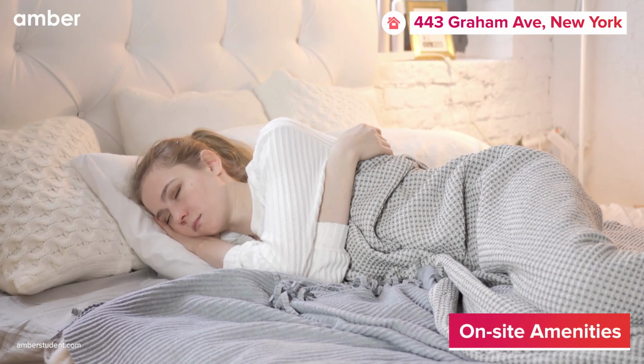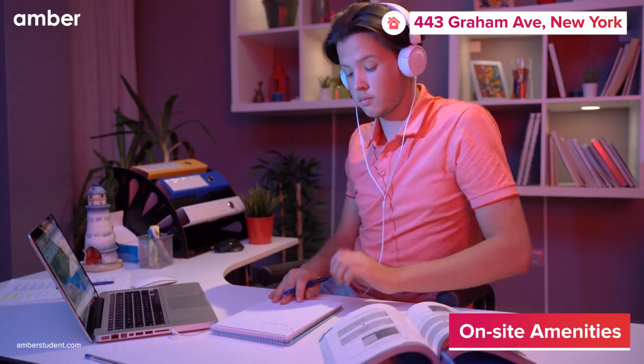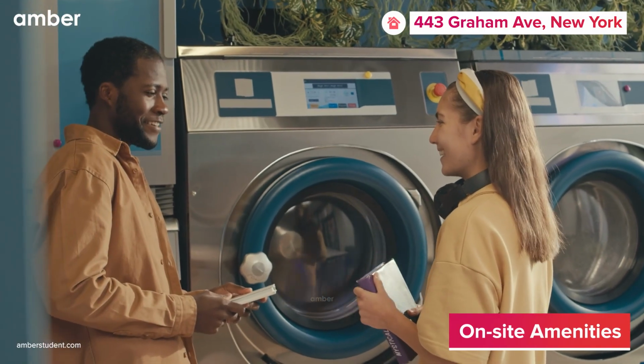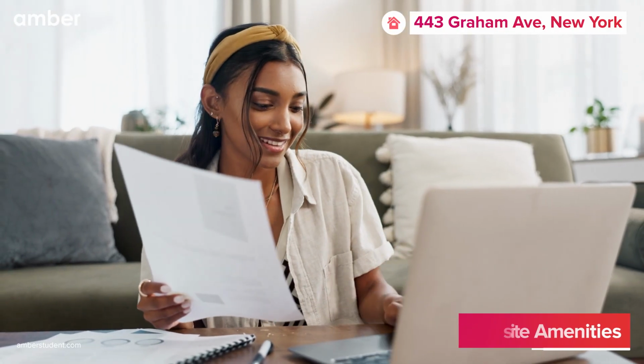Stay comfy year-round with in-unit air conditioning. Stream and study with high-speed Wi-Fi. Enjoy weekly housekeeping. Skip laundromat runs with on-site laundry. And stargaze from the rooftop. All included in your rent for a convenient stay.